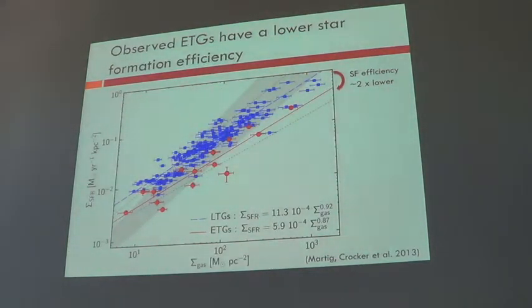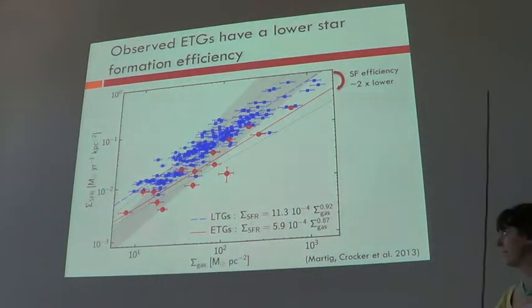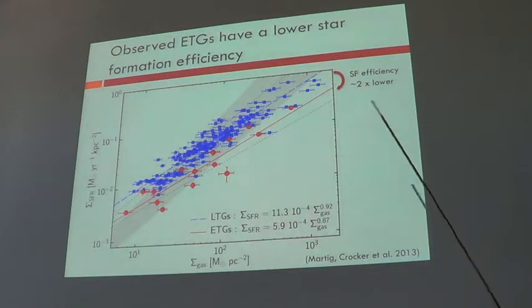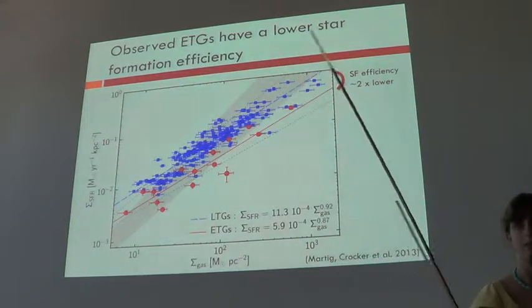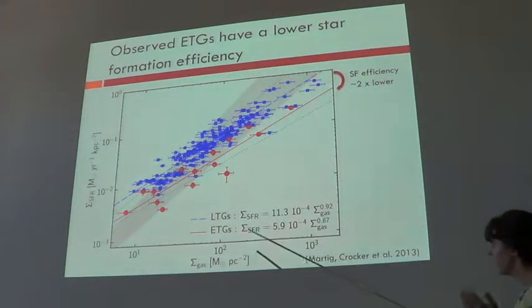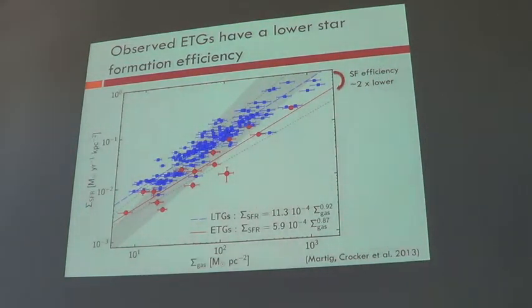So in blue, the data for these 12 local spirals, and in red are the points for the local early-type galaxies from Atlas 3D. And as you can see, again, in all these early-type galaxies, the star formation efficiency is lower than in the spiral galaxies. At fixed gas density, the star formation rate is lower in the early-type galaxies by a factor of about 2. And Tim has shown you on Wednesday a similar plot where the star formation rate was coming from GALEX and WISE 22 micron, and it was basically very similar.